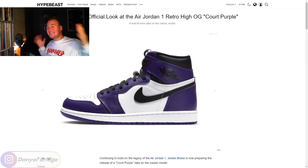Now, without further ado, let's head on over to the HYPEBEAST article and have a look at the upcoming release of the Air Jordan 1 High OG Court Purple 2.0s. Here we are, look at it. I really like this. I'm a huge fan of it.